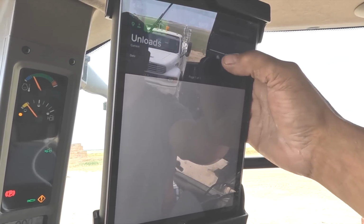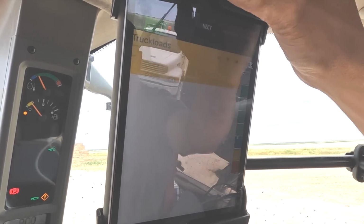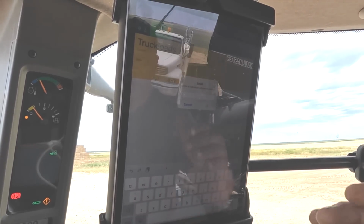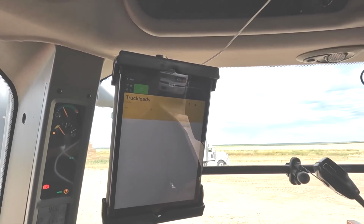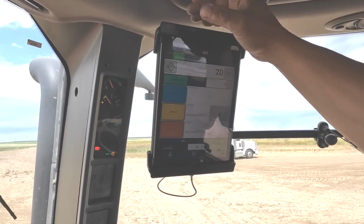I prefer the truckload, but you could do either one. You can also send yourself a report here as well. As this populates, your newest load will be on the top, and after you're done your crop, you can send this off to yourself, or even daily if you want.